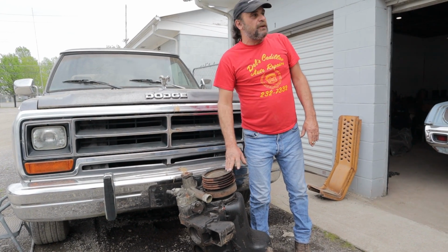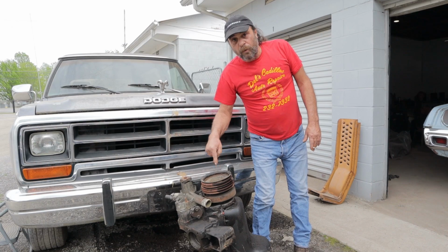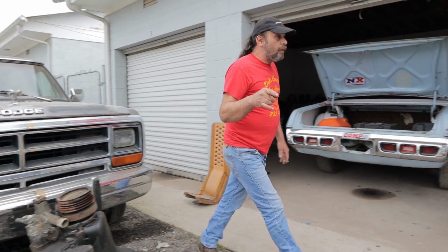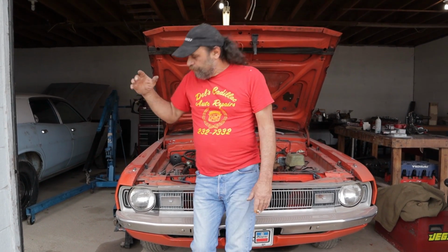This is the perfect substitute. You'd never know if you open the hood whether it was a 360 or a 318. So that's what we're going to do with this car. Since our hot rod projects are on hold until the world gets back to normal, unless maybe we do a little street racing with Bottle Rocket. Let's just see what happens with that.